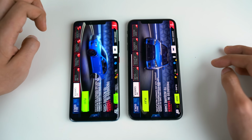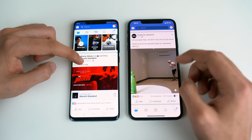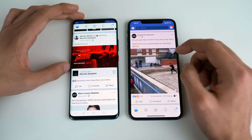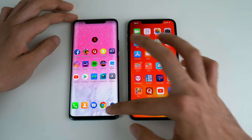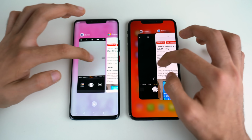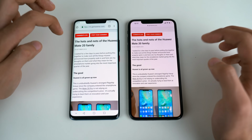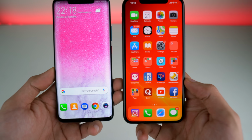YouTube, Asphalt 9, Facebook. Oh, okay, so the iPhone is still there with the actual feed, but the Huawei Mate 20 Pro actually refreshed its feed. So, yeah, a little bit of a difference there. I don't think it's an actual app refresh. It was just the feed refresh there. I think the app is still in the memory, so that's not going to count as the refresh in my opinion. We got the browsers, that's still there as well. So absolute perfect RAM management performance on both phones.